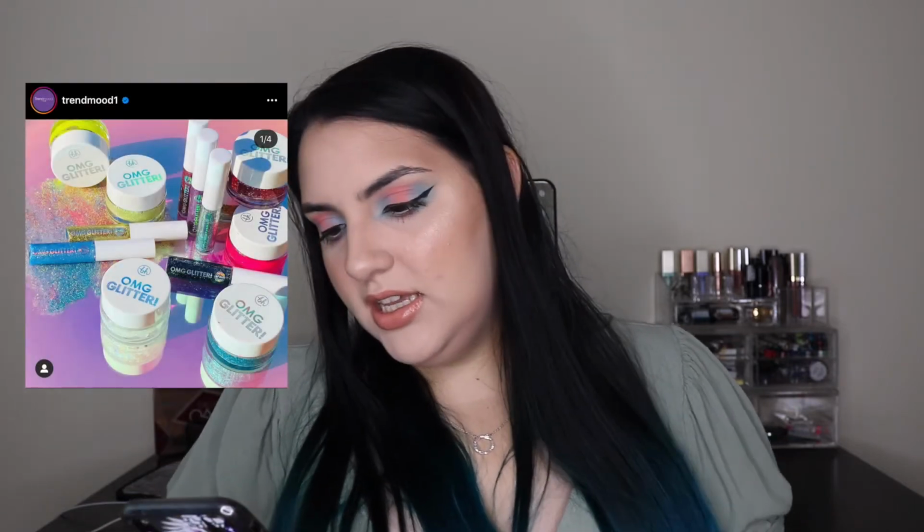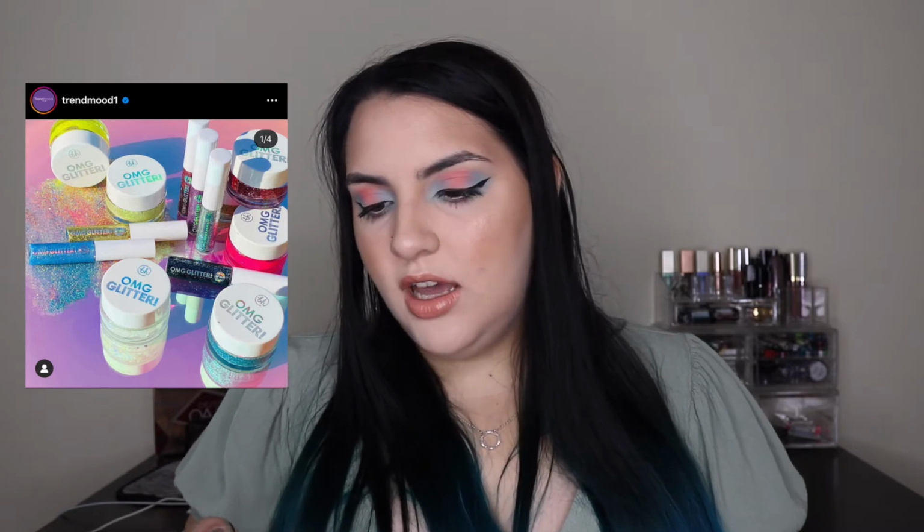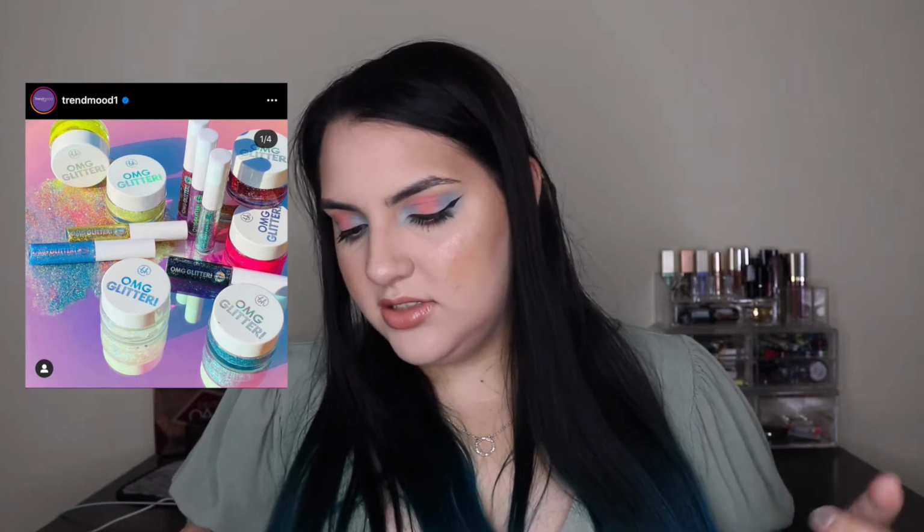And then BH Cosmetics is having a release of new glitters. They've done a sale in the past where they were trying to get rid of all their glitters, and it looks like maybe they're just releasing new ones. It's called the OMG Glitter, and it looks like they have glitter liners as well as cream chunky glitter. I guess they're vegan glitter as well, so I think they were trying to reformulate and get rid of all their other ones to come out with these new ones. These were the only things that I was kind of interested in. Let me find the colors that I thought were cool.